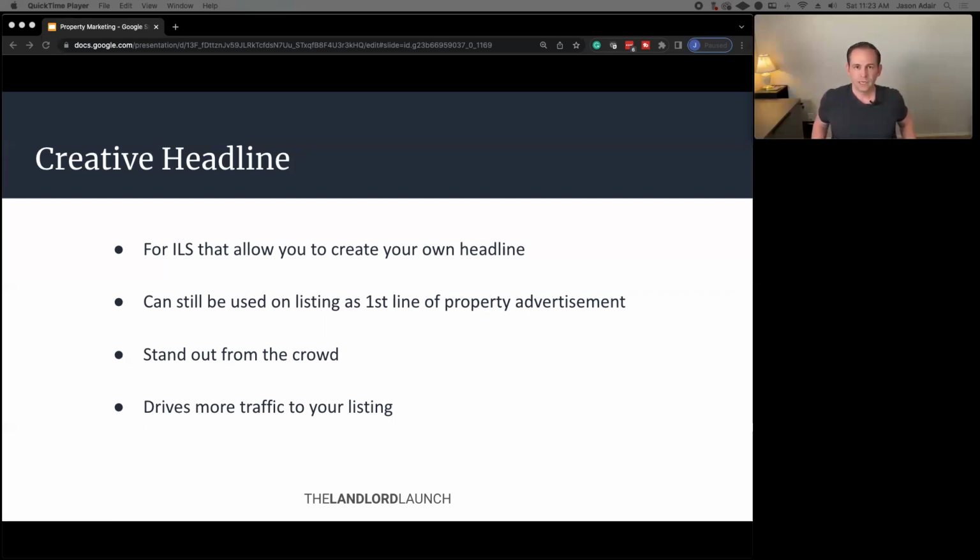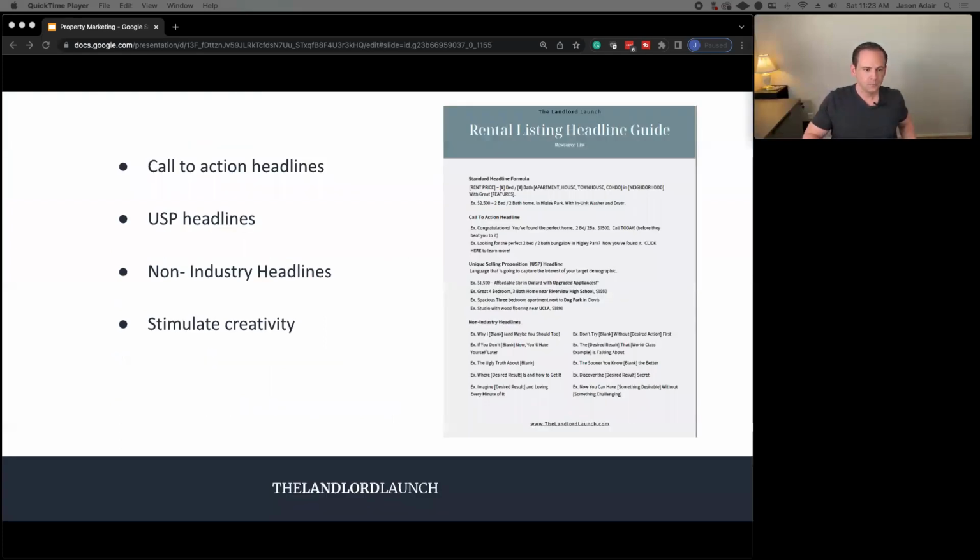If you haven't taken the fair housing, take the fair housing, but be careful. Don't do anything that would get you in fair housing trouble by any means. But again, I like to be creative and descriptive in my headlines where possible. So I have a cheat sheet on here to give you some overall, but there's some different ones. I mean, one of them's the call to action headline.